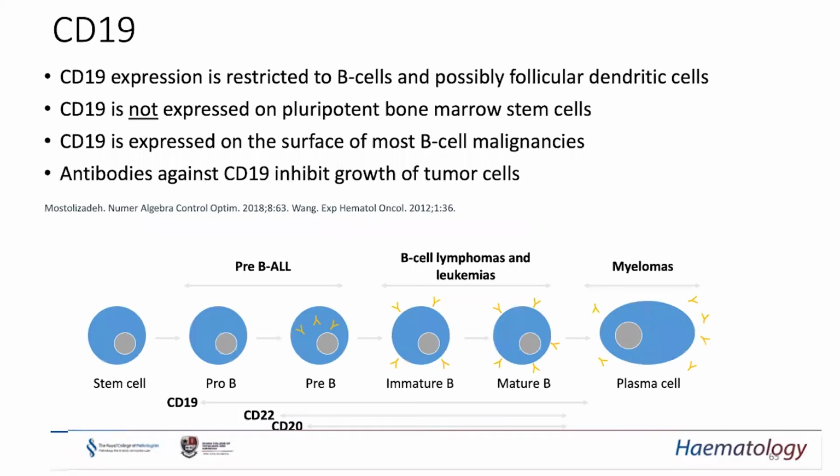CD19 expression is restricted to B cells and possibly follicular dendritic cells. It is not expressed in pluripotent bone marrow stem cells, so that's why CAR T cells directed against CD19 are not going to be attacking the stem cells, and it's expressed on the surface of B-cell malignancies.